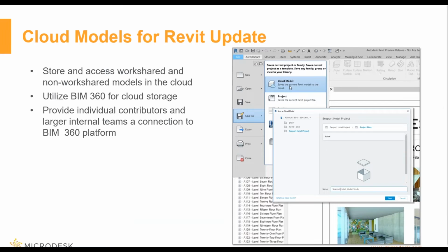Now, another functionality that was added to Revit 2020 is cloud models. A cloud model for Revit is an entitlement that you have as part of your subscription. It allows you to store and access workshared and non-workshared models in BIM 360 document management. It provides access to a copy of the model to team members that are not using collaboration, or if they're using collaboration, they already have access to it because it's posted in BIM 360 document management.